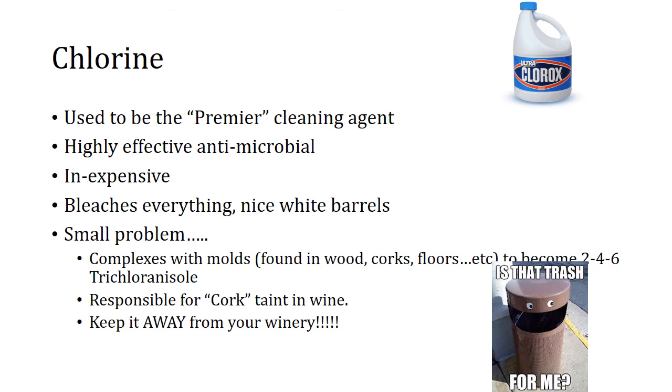Get out those iodophors, get out the ethanol. There are other things out there. This is not something we need to have in our winery. It's also really important to realize, if you're going to be producing food in your winery and using this as the food cleaner or sanitizing agent, don't use quaternary ammonia or something else. This is not something you want to have in your winery.